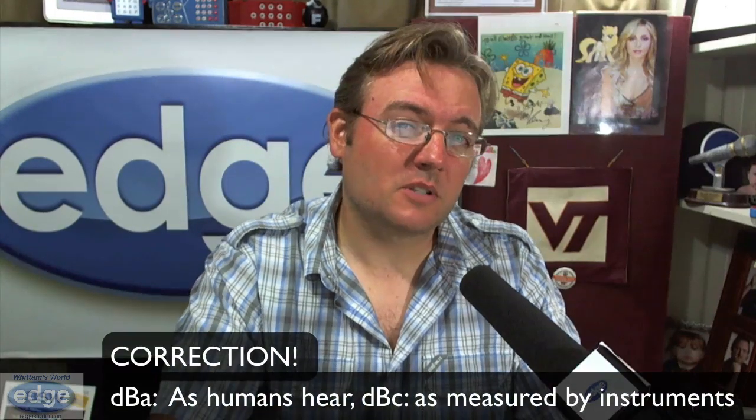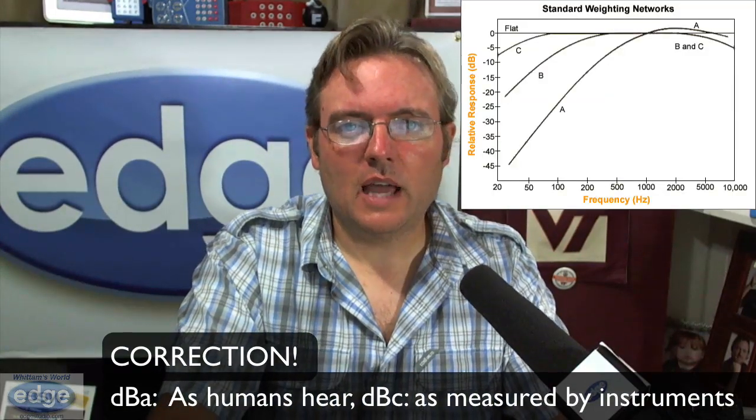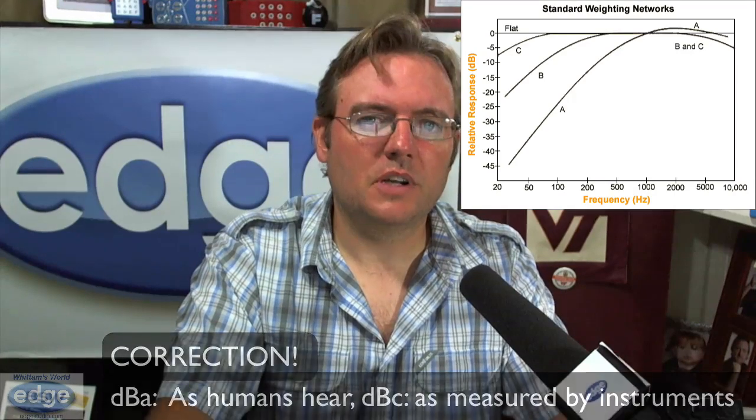Oh, and PS, that little A after the decibels, that means A weighted. You can measure a volume in what's called A weighting or C weighting. C weighting more closely mimics the way we hear as humans, and A is more accurate on an instrumentation level.